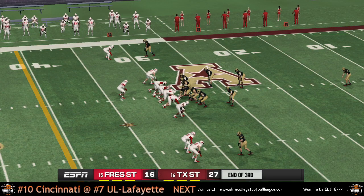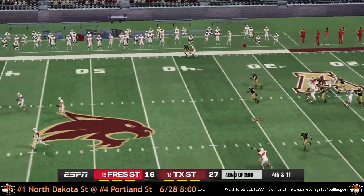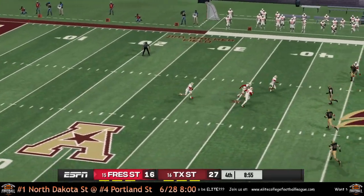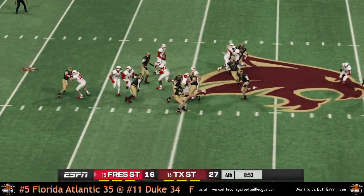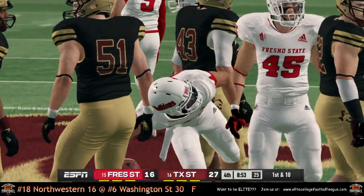Lawson awaits the snap. He's going to punt the ball back to Fresno. Fresno's going to start in good field position. He's got the corner. Returns it out to about the 45. He showed a good burst there.